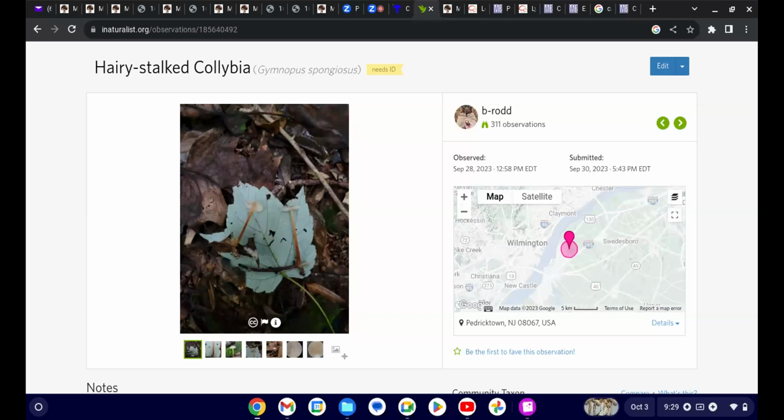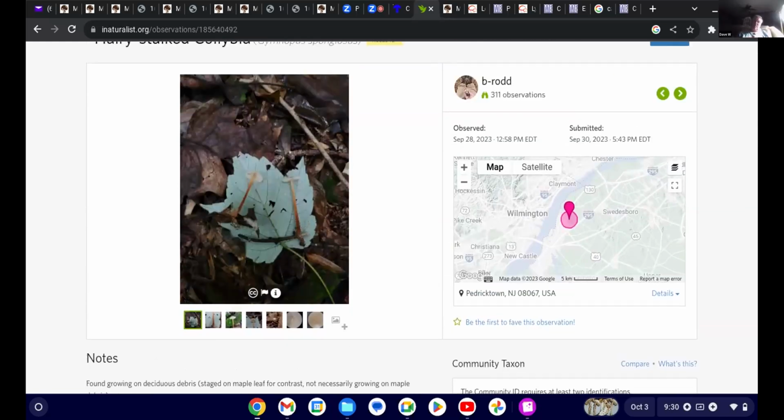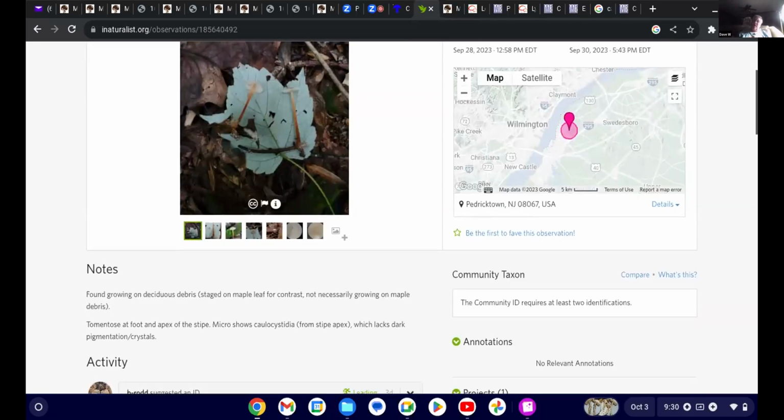Alcalinensis, they all have features in KOH, I think, some alkaline type thing. It's one of those things where that alkaline mounting agent reacts with either the Callocystidia or the spores. I didn't even measure the spores for these because they're all exactly the same size. But spongiosus, I whittled it down, which lacks dark pigmentations and crystals. So if you mount gill material or even spores in KOH, you might get some information.